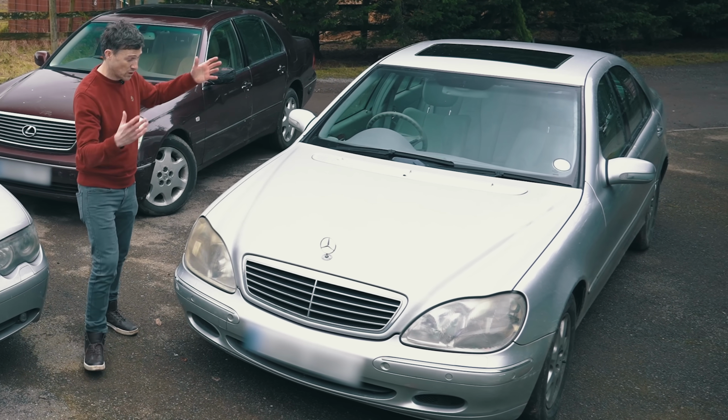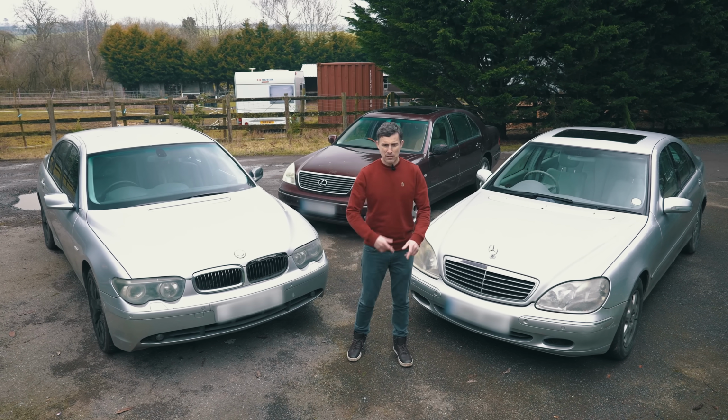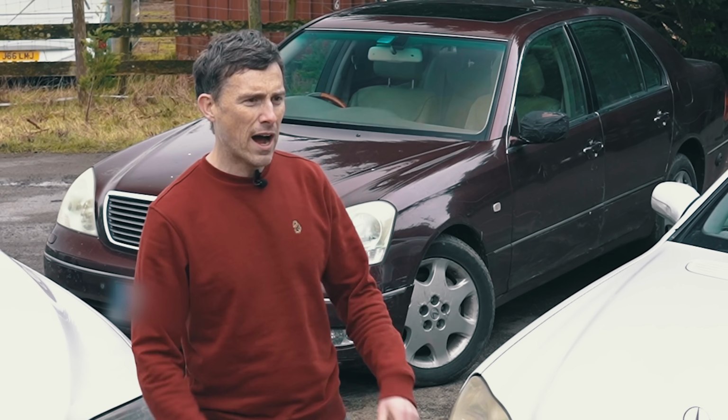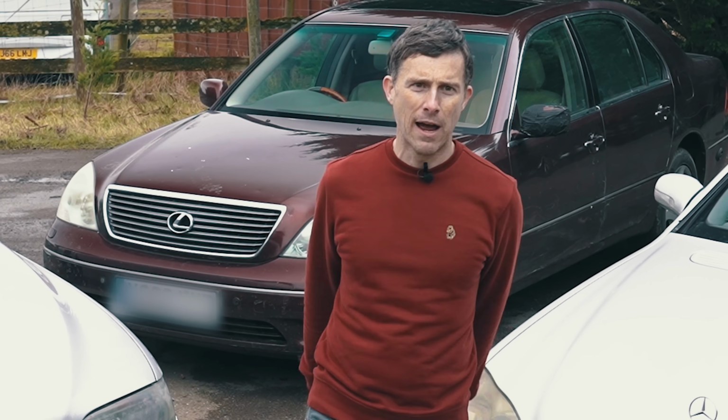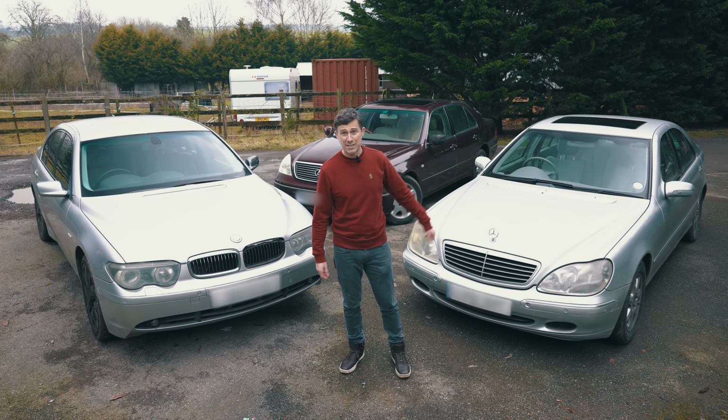And that leaves us with the Mercedes. Yes, it's got loads of rust, but that shouldn't be a problem until about 2 or 3 years down the line. You could drive this car for quite a while and it will do you absolutely proud. And that diesel engine, it's smooth and it's economical. And that's why it wins this test.